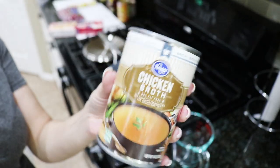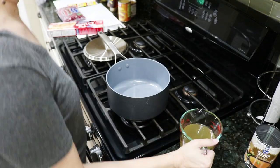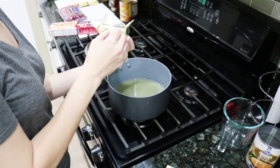Let's make Thanksgiving dinner today. I like using chicken broth with my stuffing instead of water because it just adds that extra bit of flavor. And I got Kerrygold, the good butter.